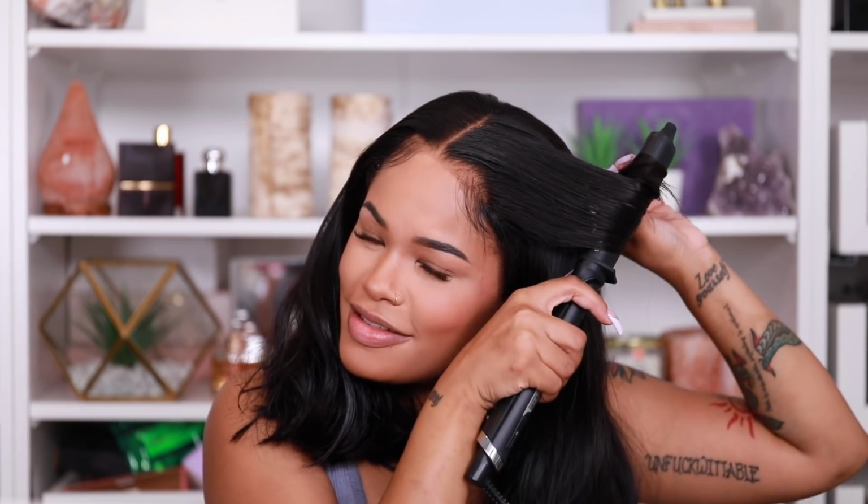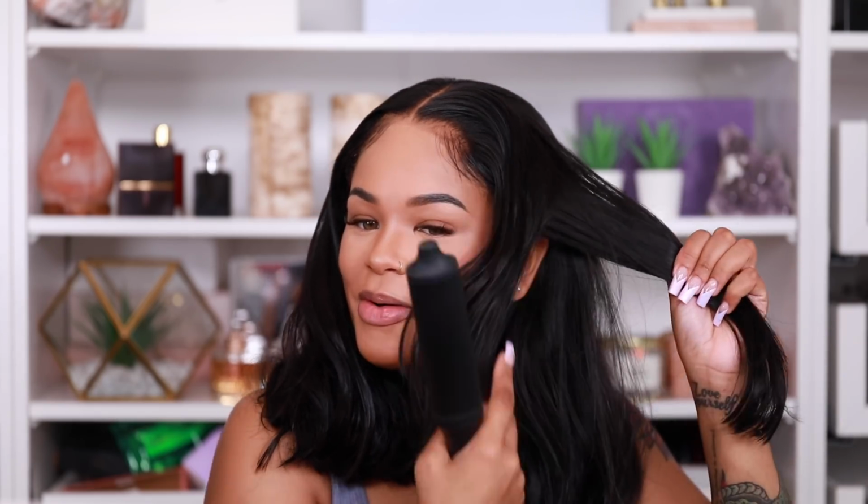Let's try that again. I don't know, it probably works better with clean hair though, I feel like. Let's see. I don't know how long I hold it for. I've never used this. Yeah, it's like a wand, but it's flat. So I'm actually really confused. Okay, I like that. I like those kind of waves. Okay, cool. All right, let's see.